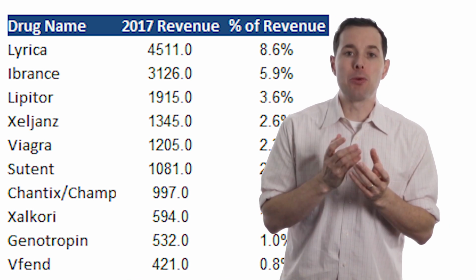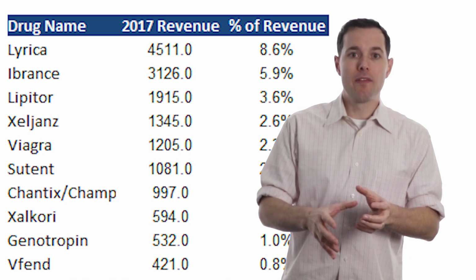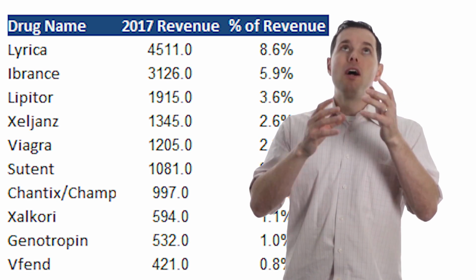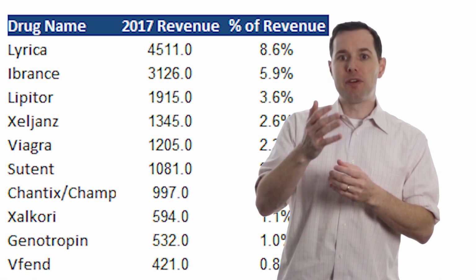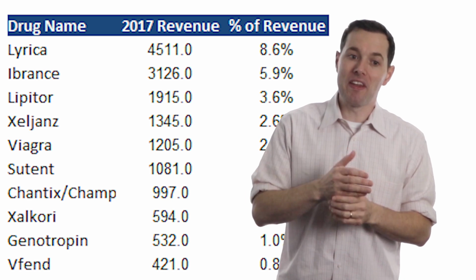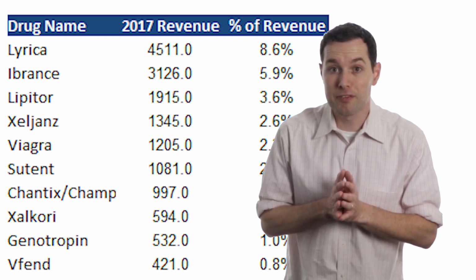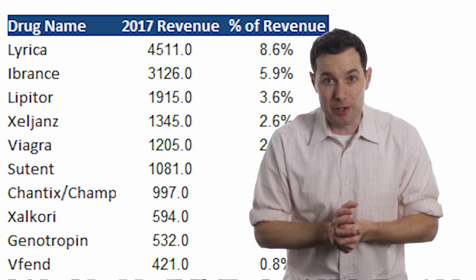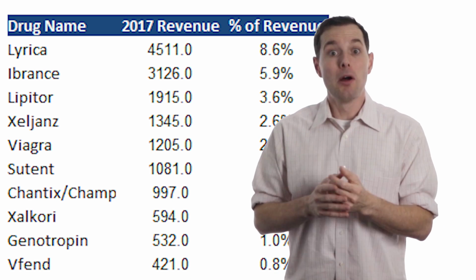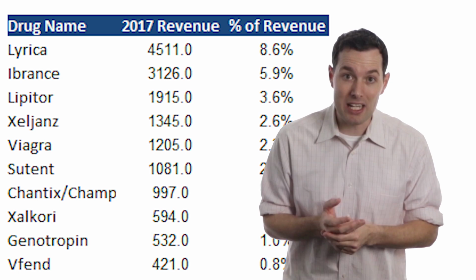Pfizer is somewhat unique in that they have no one drug that dominates their revenue. Some smaller pharmaceutical companies have a single drug that provides like 40 or 50 or 60% of revenue, and obviously that hurts them a lot more when they lose that patent. This type of product diversification, stability of revenue, and ultimately the defensiveness of their type of business might explain why they were such a strong performer in 2018. Pfizer stock returned almost 25% in 2018.